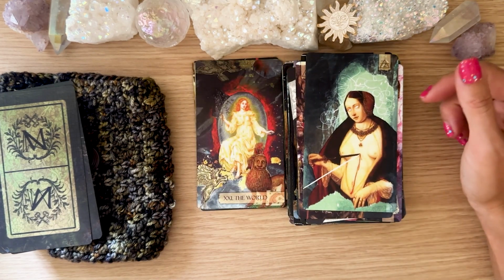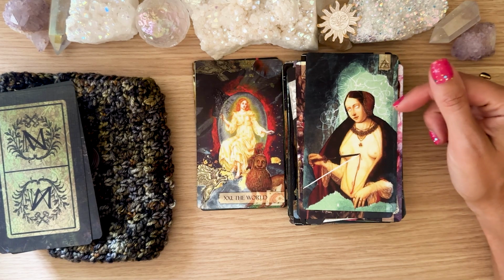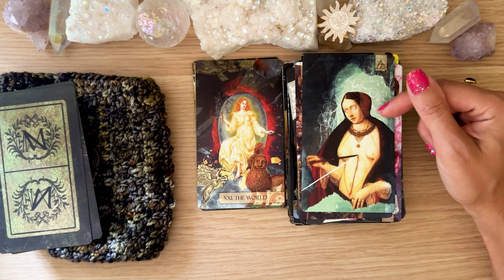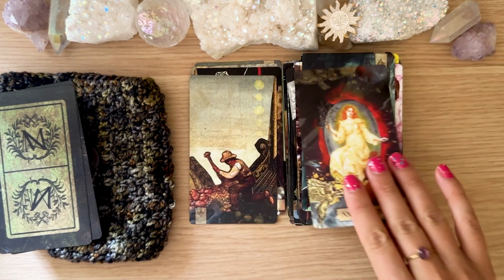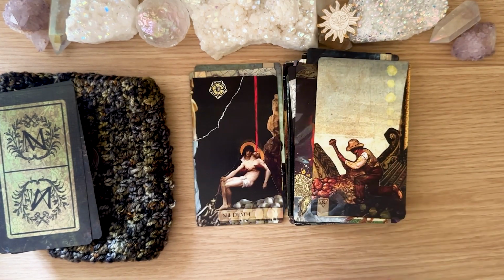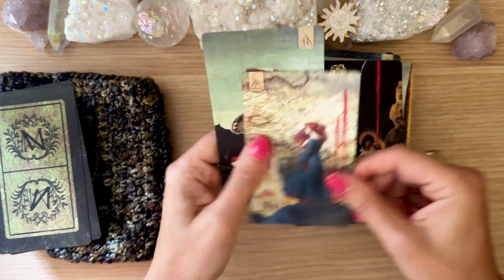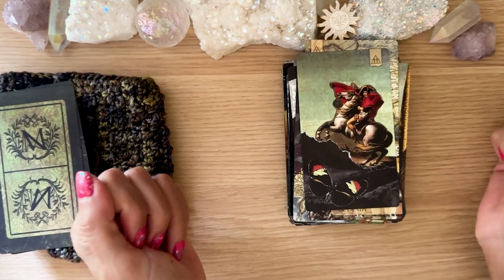This is the most confronting 2 of Swords I have. I'm like, holy shit. That's just not normally how I view the 2 of Swords personally. That's heartbreaking, that death card. But yeah, so this was the Noisy Museum Tarot.